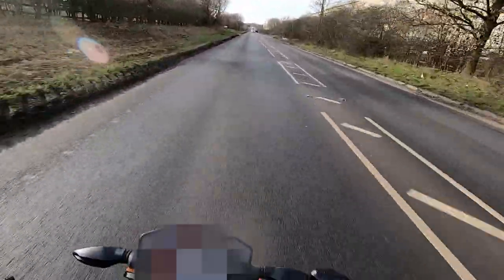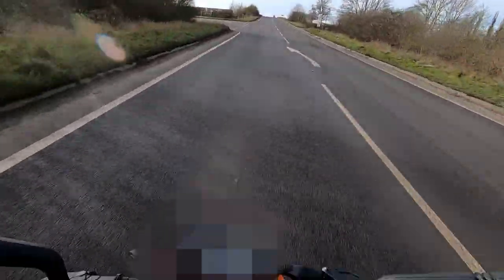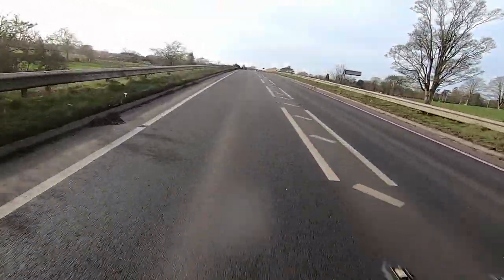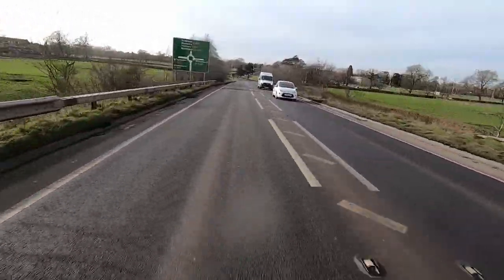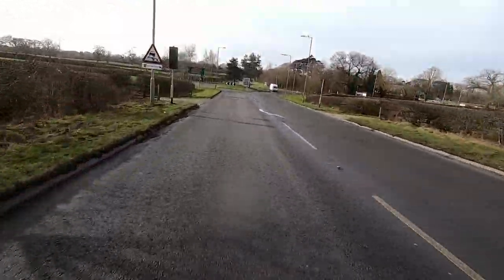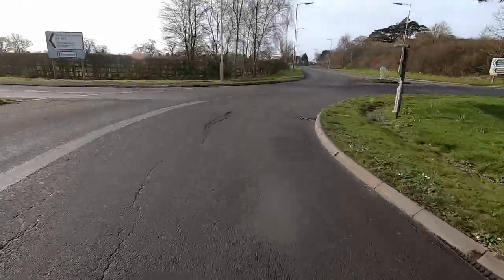Holy f***, this is fast. Holy f***, it's quick. That is quick. 0 to 60 on this is around about 3.1 seconds, so you can see why it's quick. It's torquey enough and fast enough that I'm having to tuck in to feel like I'm staying on the bike. Jesus, what's the Super Duke like? Because this feels like it can rip your arms off.